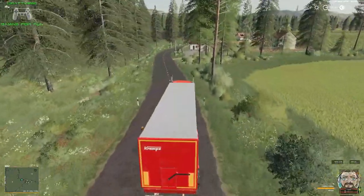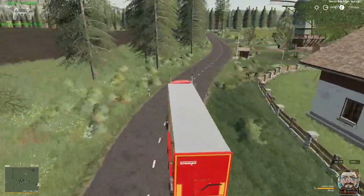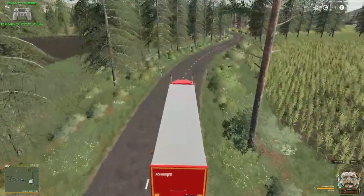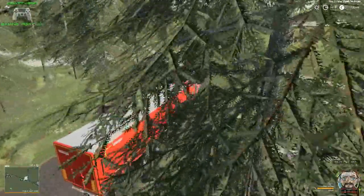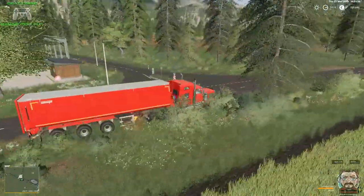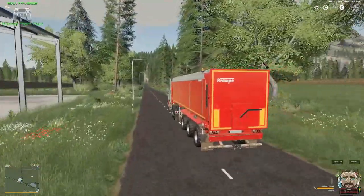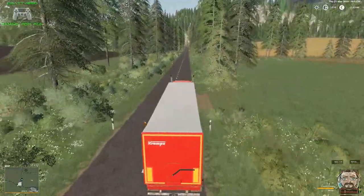At some point, unless someone's already done it and made them publicly available, it would be nice to get some Courseplay courses set up for our truck, so he can run off to the different sell points automatically without my assistance. Up here now. Get to the mill.